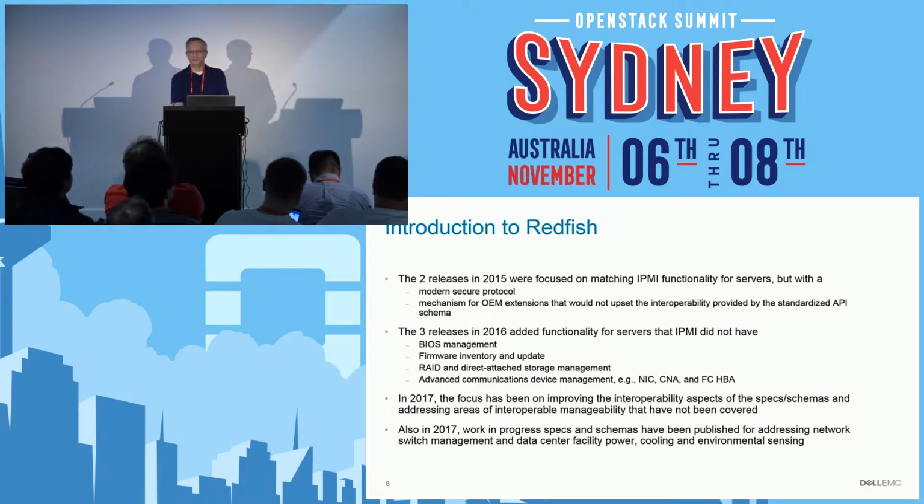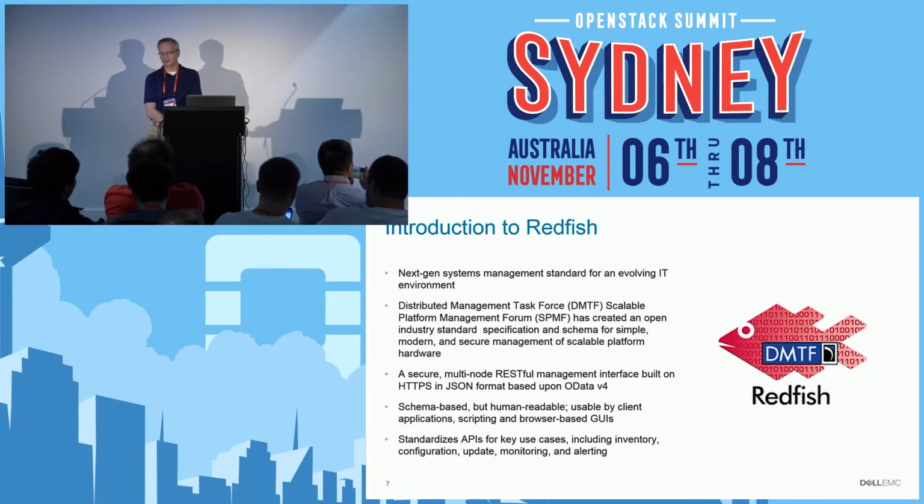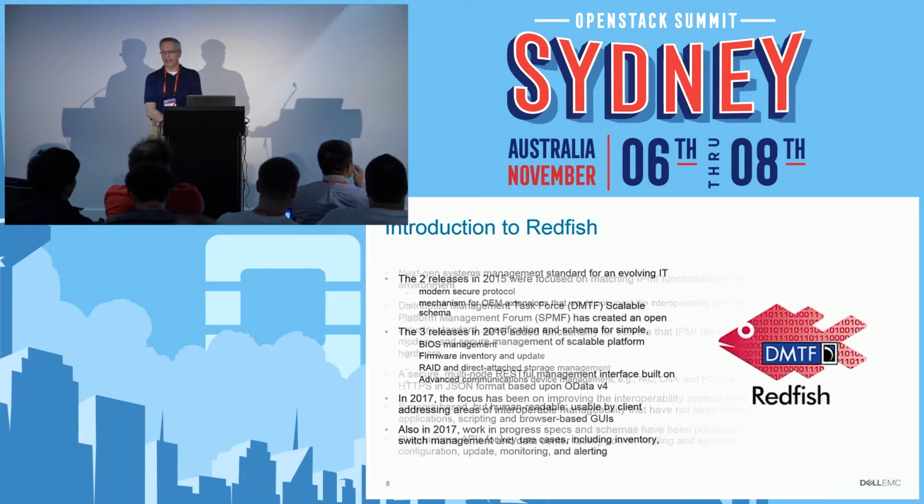So a little retrospective, there were 2 releases in 2015 that were focused on matching IPMI functionality for servers, but with a modern secure protocol. The key takeaway there is that it was trying to match IPMI. Subsequently, in 2016, there were 3 releases that added functionality.